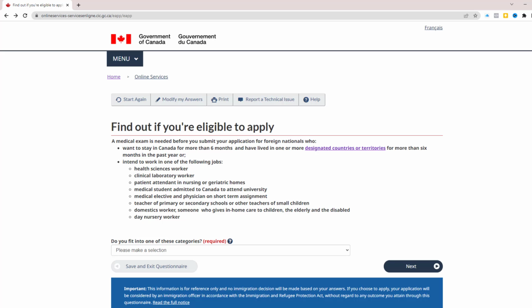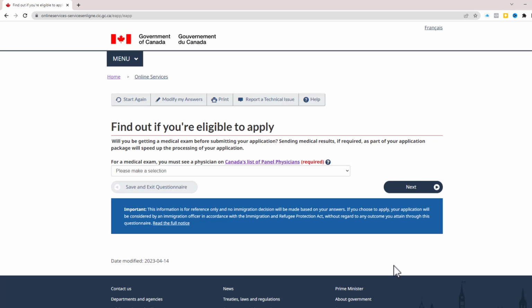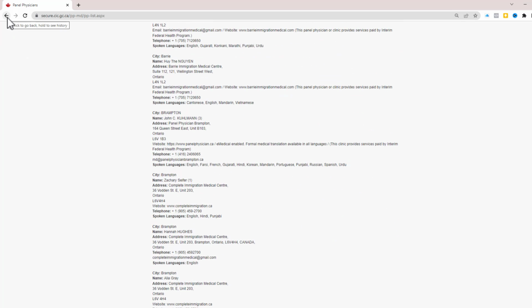Situation 2, you intend to work in one of the following medical or health jobs. Do you fit into one of these categories? If your answer is yes, you need to get the medical exam. Will you be getting a medical exam before submitting your application? It is recommended to get a medical exam before submitting your application as it will speed up the processing of your application. For a medical exam, you must see a physician on Canada's list of panel physicians. It is important to note that you cannot simply go to any clinic to undergo the medical exam. Click here, you can find a doctor in your area. Select your country. Select your province. You can see the list of the doctors. Now let's go back to the questions.